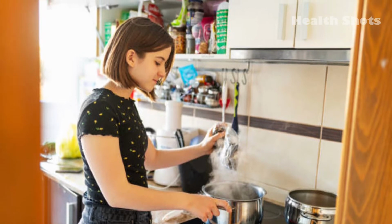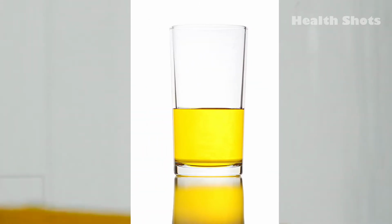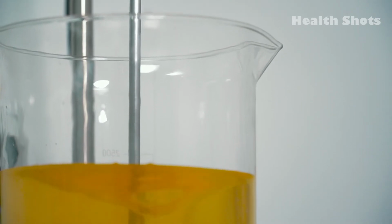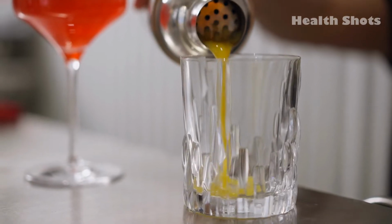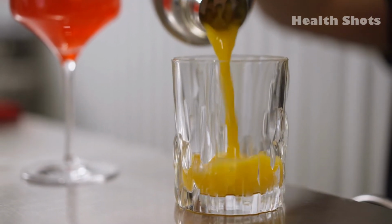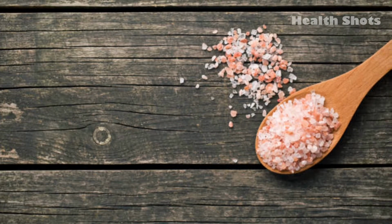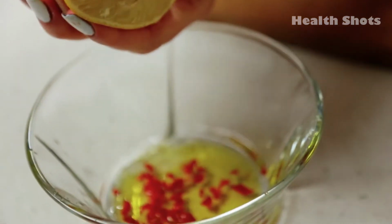The water should have a greenish or yellowish color. When the water changes its color, it is time to turn the heat off. Wait for the water to cool down a little, and just when it's mildly warm, transfer the water along with the seeds to a blender and blend it properly. Shift the blended mixture into a glass without straining the contents. You can now add a pinch of pink salt or black salt according to your taste. The last ingredient would be 1 tablespoon of fresh lemon juice.